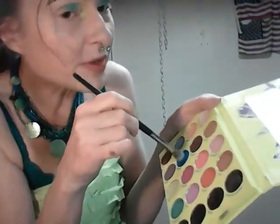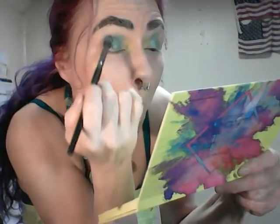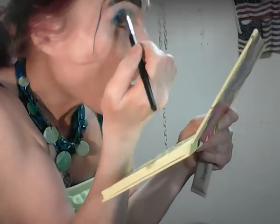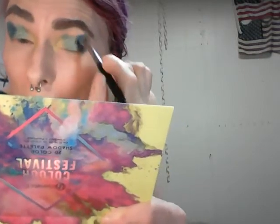I'm going to wiggle this in the center, tap off, and I'm going to go to get some more. You have to allow, there's going to be one more color. I think it goes without saying that this look would probably be thought of as quite a club look.